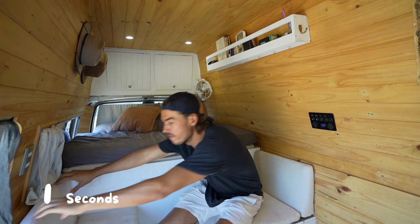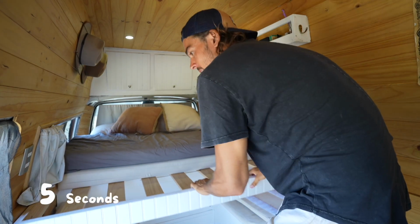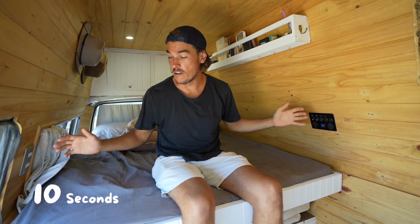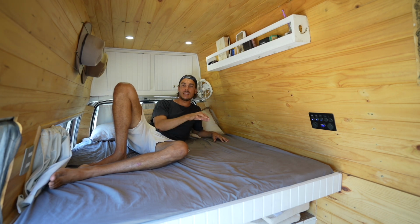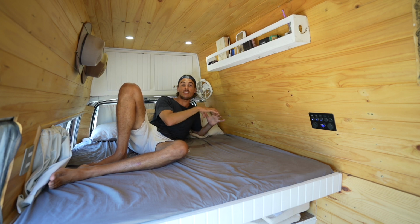So to make the bed, you fold down the 2 seat backrests, slide it out, and there you have it, your fully made bed in under 10 seconds. The bed is 190 centimeters by 150 centimeters. The mattress is high density foam, so it's super comfortable, and it's also raised quite a bit off the ground, which gives us an extra garage storage area.